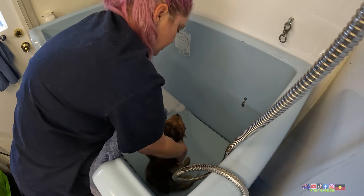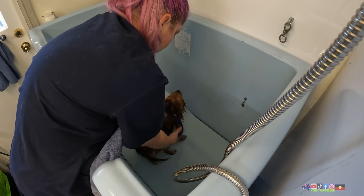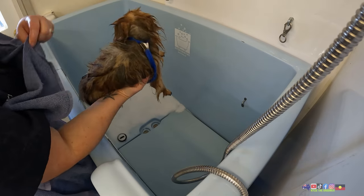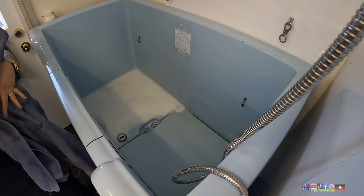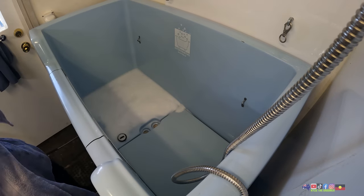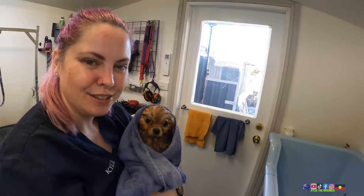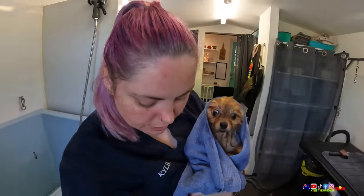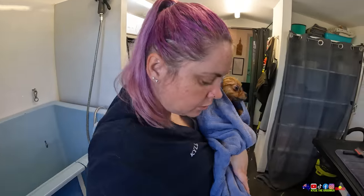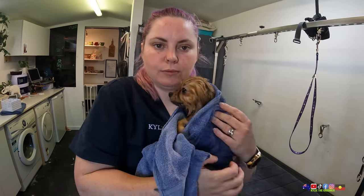Don't we, Mischief? Now, she likes to do zoomies after the bath when she gets out, so I do need to be careful that I don't drop her when she's trying to make a run for it. Not that she wants to run away, she just wants to run around, don't you? Okay. One snuggly bubba. Oh, my chair's in the way. Oh, I'm gonna fall over. Oh my goodness, there we go. So, I am just going to give her a nice big cuddle and soak up all that water.